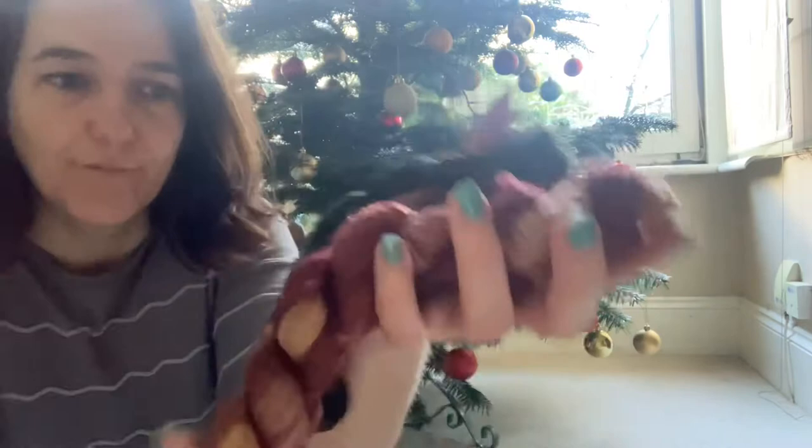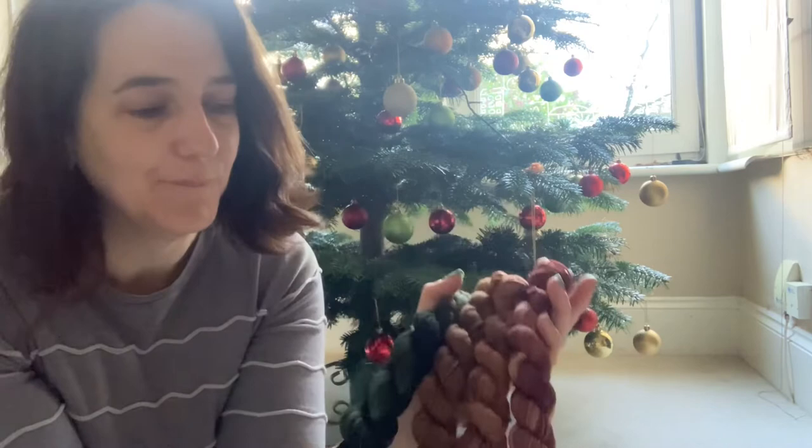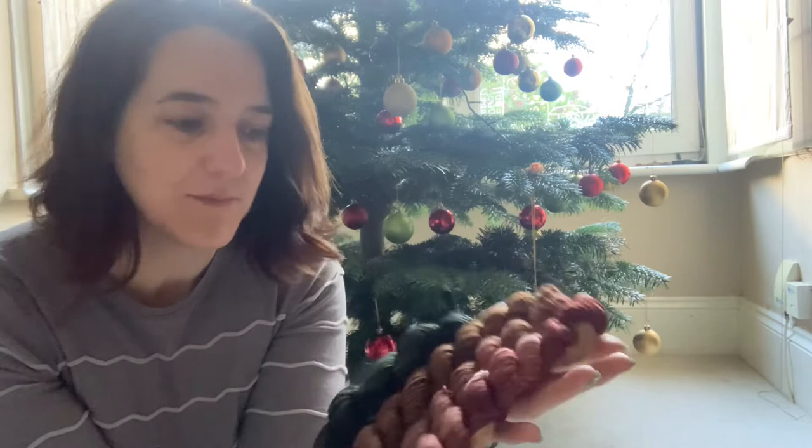So I can see a theme come in. We've got these three brown gradients, and now we're into a dark green. I don't know what I'm going to do with this one. I think brown isn't a colour I would normally gravitate to, so it's not something I would wear around my face. So I'm going to wait until I've opened all of these before I decide what I want to do.